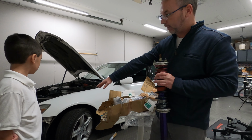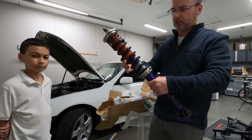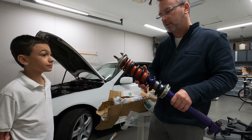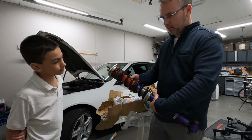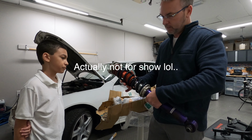I do have my bumper cover that's being painted right now. But yeah, these look pretty cool. The seller said they were still in really good condition, no leaks. This one I think was the worst one maybe, but I saw in the picture it did have a ripped dust cover. Yeah, it's pretty beat up. But that's for show.